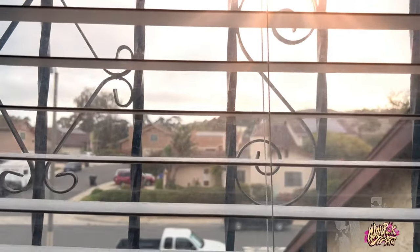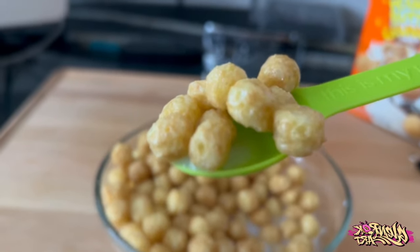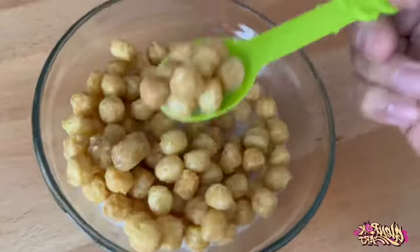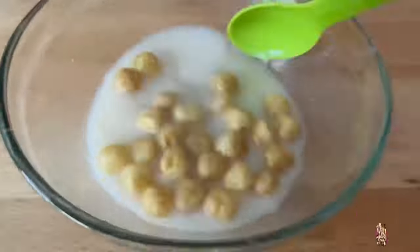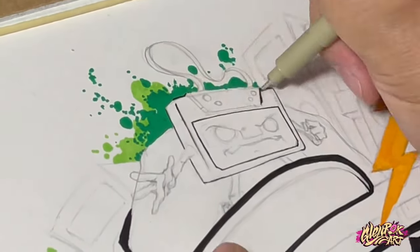Good morning, guys. It is a new day, but before I continue on with the drawing, I'm gonna have some breakfast with one of my favorite childhood cereals and still a favorite cereal as an adult. Oh yeah, that was delicious. So yeah, let's get back to the drawing.